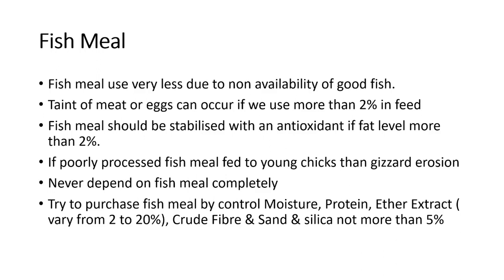If you use more fish, it gives a taint to meat or egg if you use more than 2% in the feed. Generally, if the fish contains 8 to 10% oil, then it is difficult to use more than 2%. But if oil is less than 2, then you can use 4 to 5%. And if oil is more, then you have to stabilize with an antioxidant. Poorly processed fish meal fed to young chicks, if not processed properly and not sterilized, causes gizzard erosion. And we never depend on fish meal completely because of its quality and other issues.